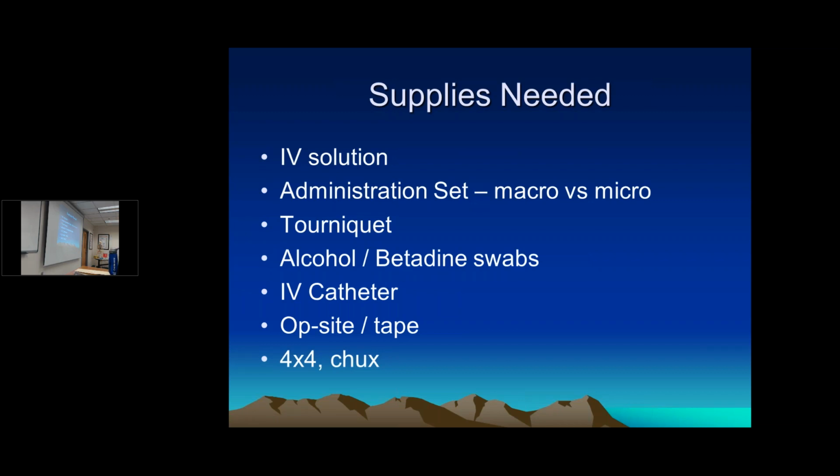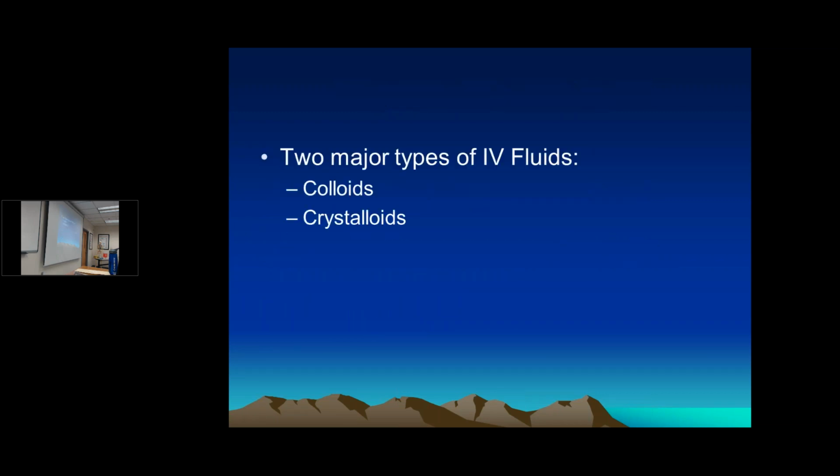Okay. Tourniquet is needed. Alcohol, betadine is needed. IV catheter is needed. We'll talk more about those. Op-Site or Tegaderm, sometimes you hear both. 4x4s. So, IV fluids all by itself.